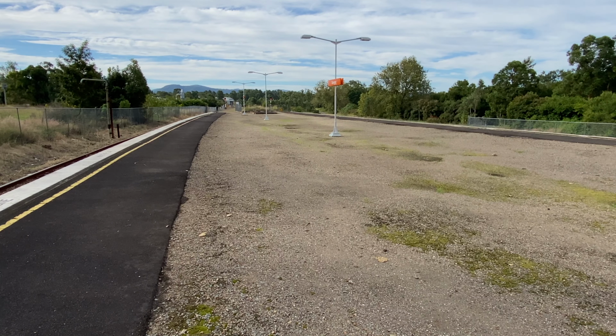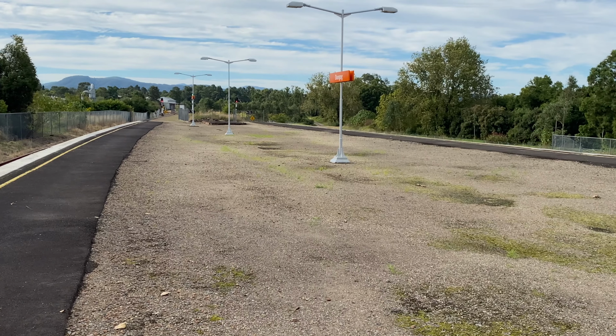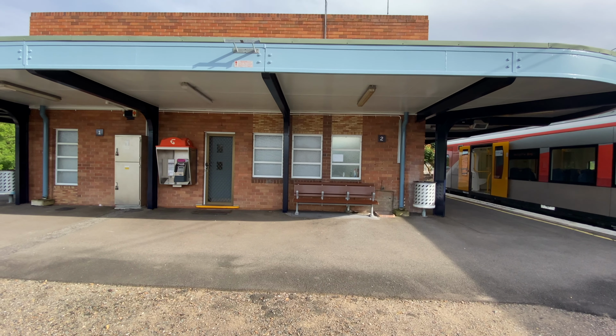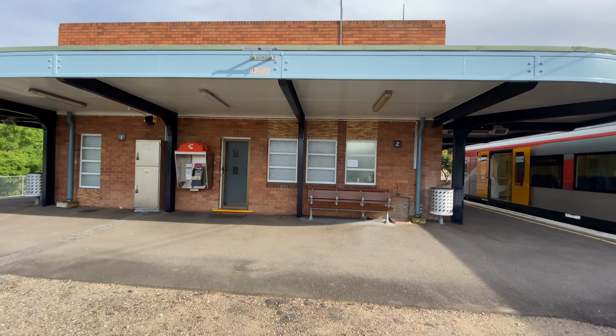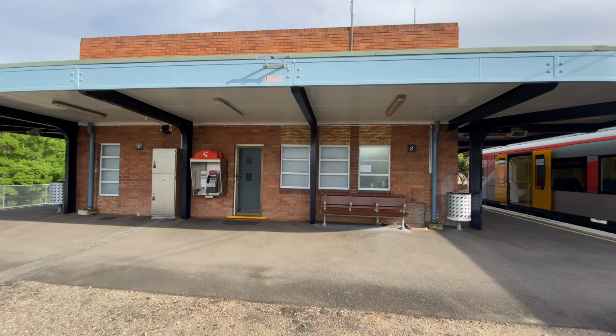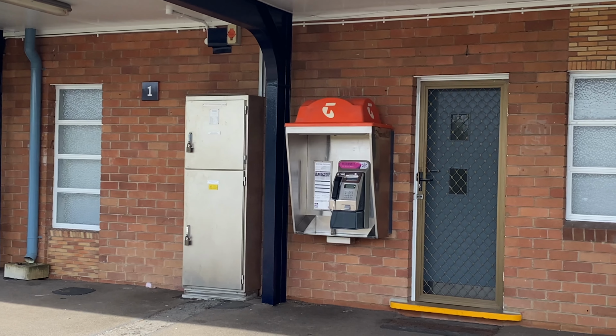When the station opened in 1911, it just had one single platform. This current island platform was built in 1944. The current station building was also built in 1944, at the same time as the island platform was constructed. To the left of the payphone looks like the remnants of an old ticket machine.